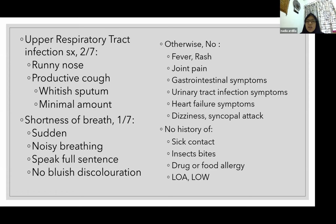Otherwise, she had no fever or rash, no joint pain, no gastrointestinal symptoms such as diarrhea and constipation, and no urinary tract infection symptoms such as dysuria, hematuria, or frequency. In fact, she had oliguria. No heart failure symptoms such as pedal edema or chest pain, no dizziness, and no syncopal attack. She also had no history of sick contact, insect bites, drug or food allergy, loss of appetite, or loss of weight.